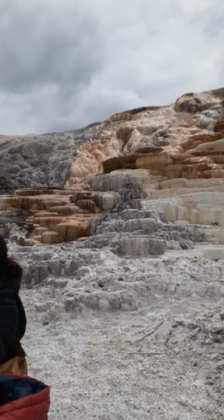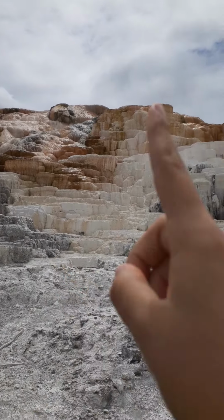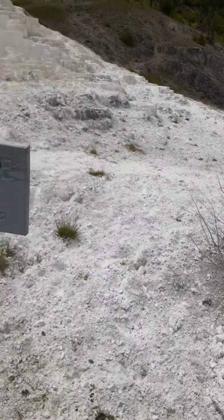It's kind of hard to see because we're right here, but earlier you could see that there was steam coming off. There was steam everywhere.